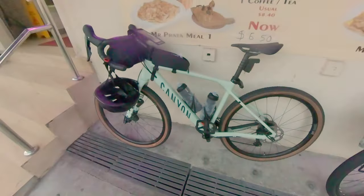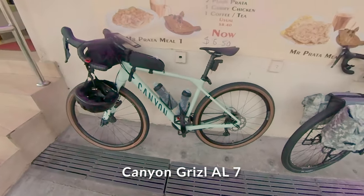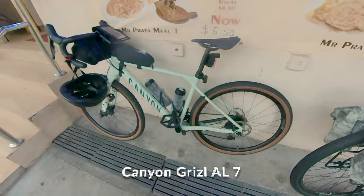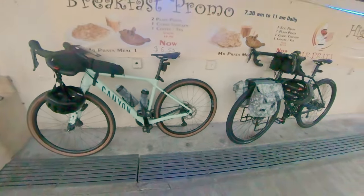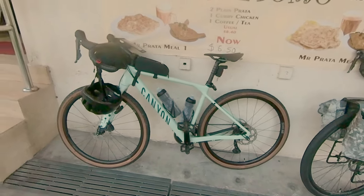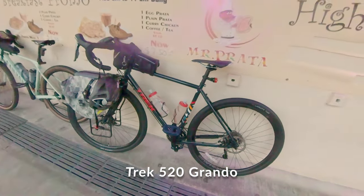This is Weili's Canyon Grizl Aluminium Edition, and it looks pretty good as the carbon one, but it comes with the addition of this rear rack mounting option. So actually it's extreme value for money at around $2,000 to $3,000, I think just shy of $3,000. So this is a very good value for money bike, and this is the Trek, also very good value for money.